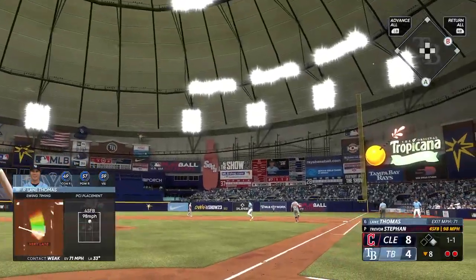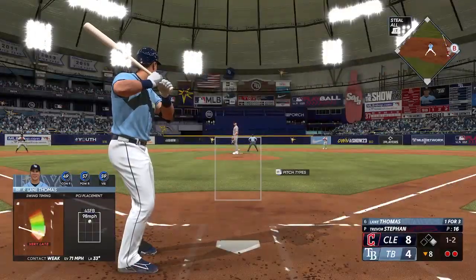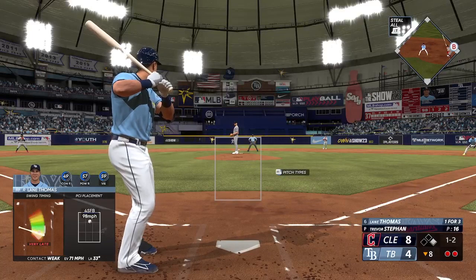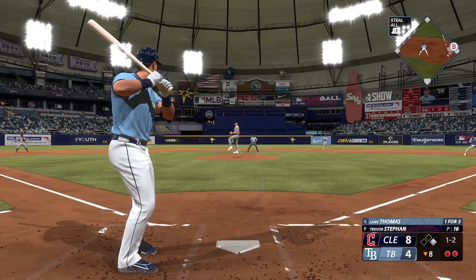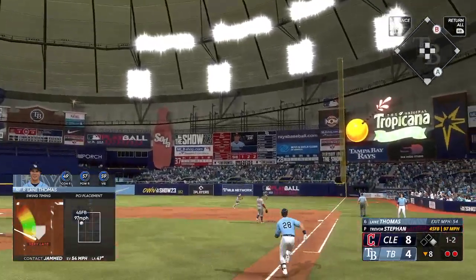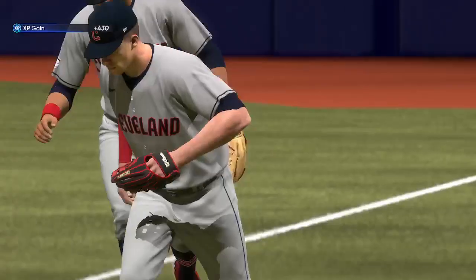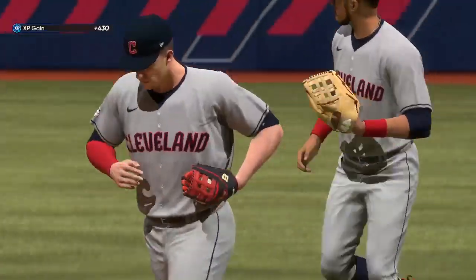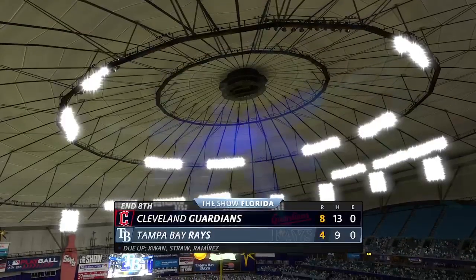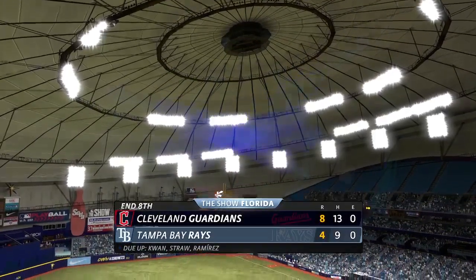The 1-1 is fouled off. A little tardy on that fastball. He's going to have to get it going a little quicker. Get that front foot down. Popped up. Brings it in with a nice running grab. And that is that. So one run on one hit, no errors, and a runner left. Ninth inning coming up. Guardians 8, the Rays 4.